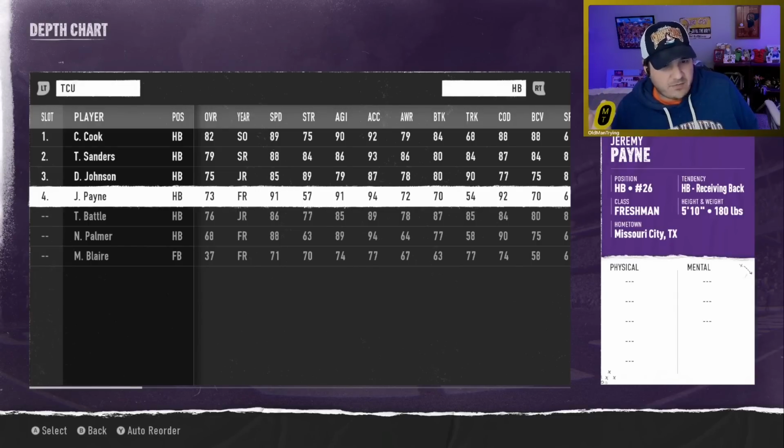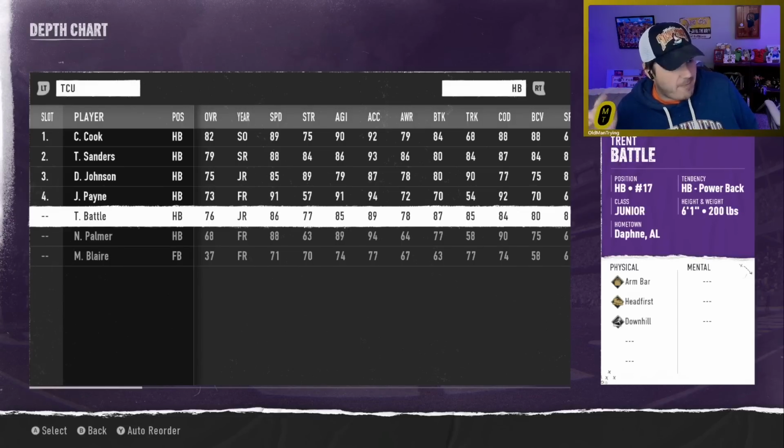But coming back is going to be Jeremy Payne, who was second on the team last year with 54 carries. TCU doesn't run the ball a whole heck of a lot. 239 yards, 5 touchdowns. Battle is coming back too, so we are still getting a power back on this team. Not only do I just love power backs, but I love them combined with the spread out offense like TCU runs. Make the defense put more DBs on the field, make them spread out a little bit, then bang, power back right up the kisser.